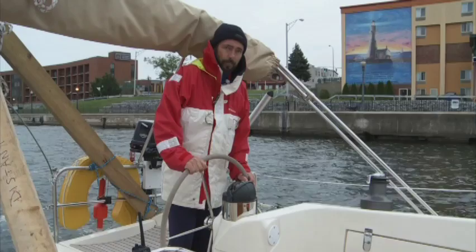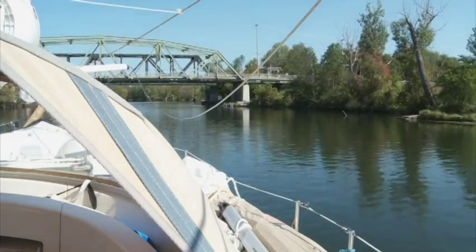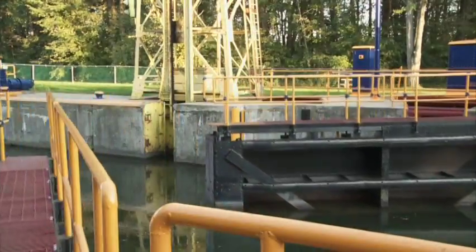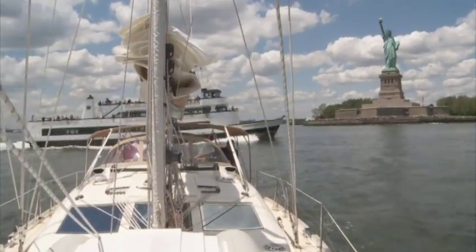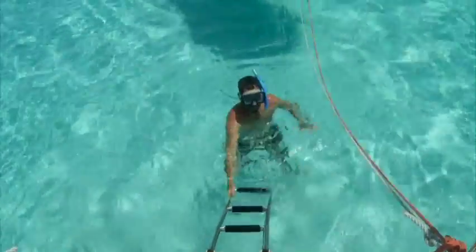This is Oswego, New York. We are entering the Erie Canal system, and this will take us all the way from Lake Ontario to the Hudson River, which gets us to New York City. Plus destination information to help you make your cruising plans. I can stand on the bottom.